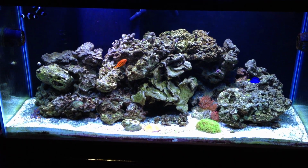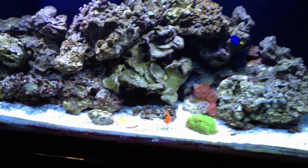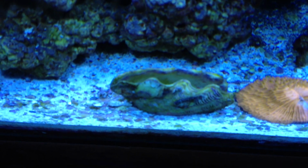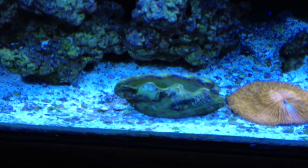I did get some negatives on here, which was my clam here. It died on me. You can see it's empty now. I think the snails probably ate the rest of it.